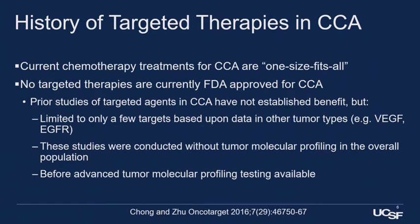Our current chemotherapy treatments for cholangiocarcinoma are one-size-fits-all, meaning that we use the same drugs, whether it's intrahepatic or extrahepatic or FGFR2 or IDH1, and that has historically been our practice. We don't currently have any targeted therapies FDA approved for cholangiocarcinoma. That's not for lack of trying over the past decade or so, but prior studies in cholangiocarcinoma have really not shown a benefit, and I think there's a multitude of reasons.